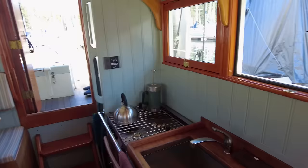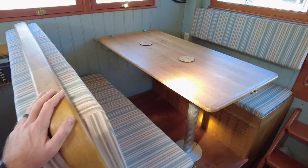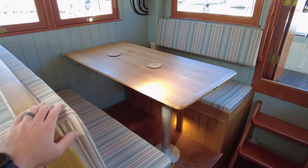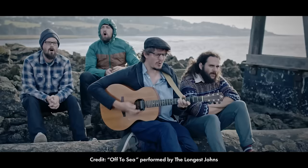We are in the pilot house, and the first thing that you come across when you come down into the pilot house is the dinette. Two little settees, a table you can sit and eat at, and stare off into paradise. Then this rocks back when you want to go to sea.